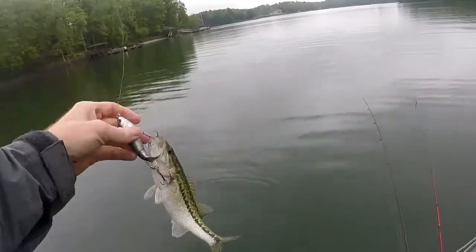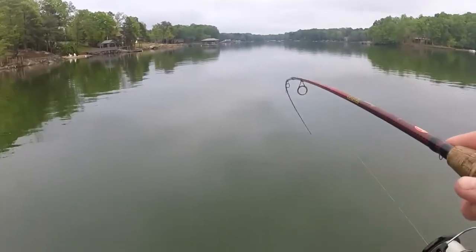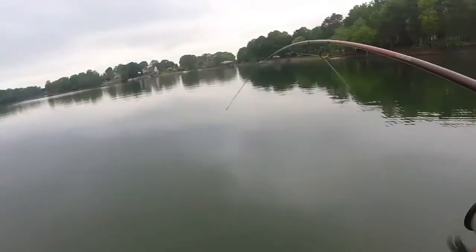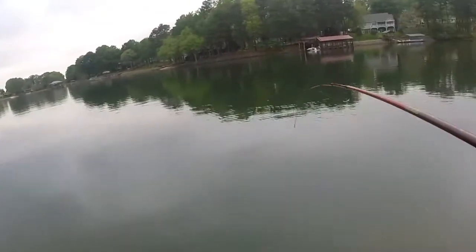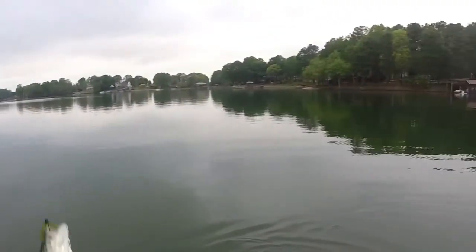Here's the only little one I was able to catch on the Whopper Plopper, and he hit it like an actual big fish, but he wasn't big at all. Tiny little guy. Even those little guys will hit it so hard they'll just come out and jump on it. Here's another one on the shaky head. Shaky head was killing. Most of my bites were on the shaky head.